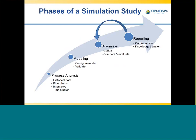I think that this piece of the process really tends to be the majority of the project and where we learn a lot of things along with the actual modeling. It's really understanding what is our current state. And then from there, once we've identified that, I think it gives us the base to then look to the future. The modeling piece is the next, and that's where we configure the model, build the model, and then validate that data. And then we create scenarios.